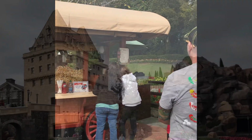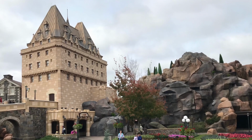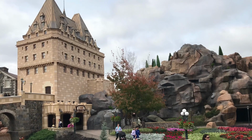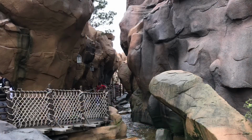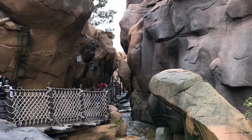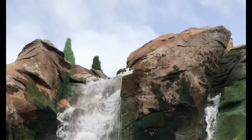This time we're getting the La Fin du Monde, which means the end of the world, and my kids are begging to get to that 30-foot waterfall, so let's go. We head back through the gardens, past Le Cellier. This time we head up the River Canyon, looking for that waterfall, and it is worth the walk.